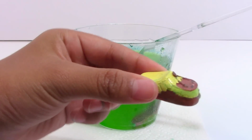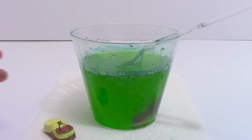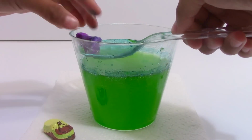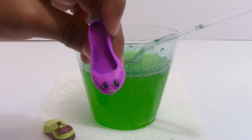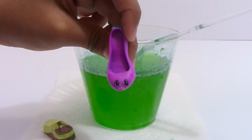We have Maka Moccasin. Is there anything else in here? Yep. And we have Beverly Heels from Shopkins.